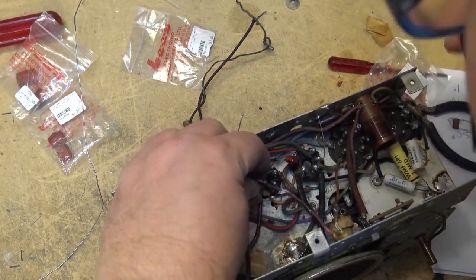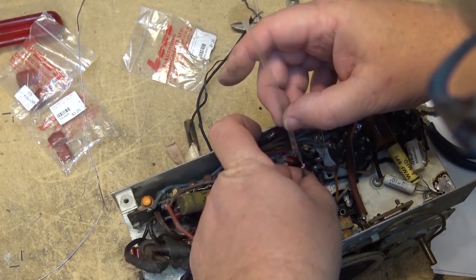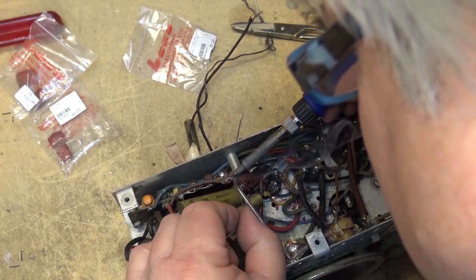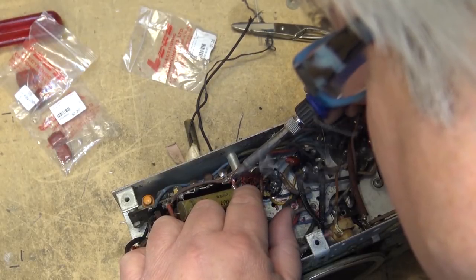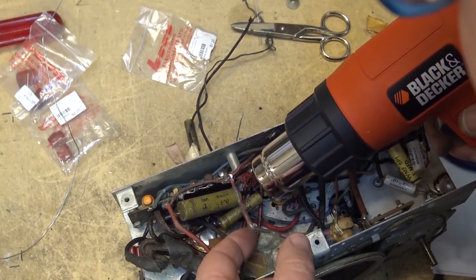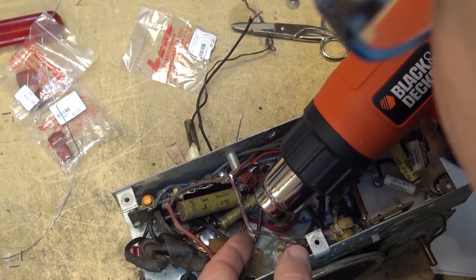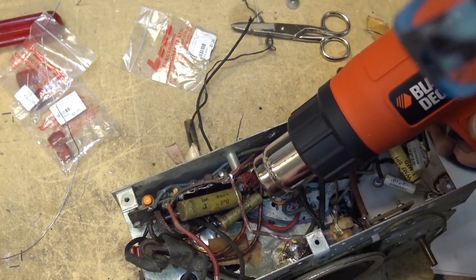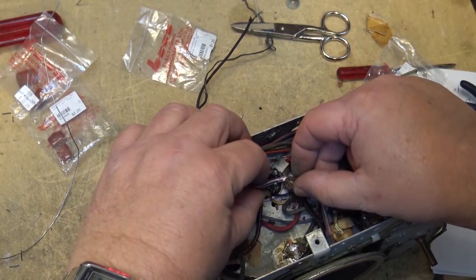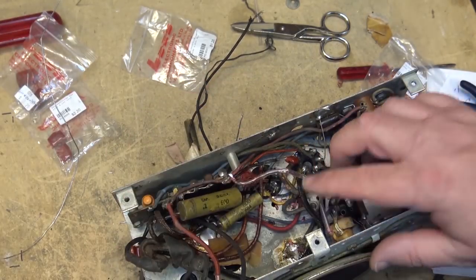But as you can see, the insulation is all crumbling, so this one here needs to be protected. Now this wire is insulated so that even if it touches something, it's not going to have a short.